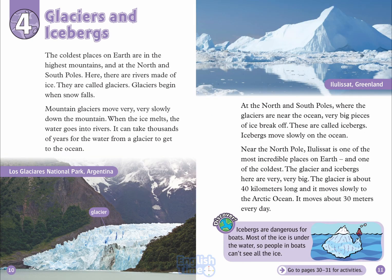Chapter 4. Glaciers and Icebergs. The coldest places on Earth are in the highest mountains and at the North and South Poles. Here, there are rivers made of ice. They are called glaciers. Glaciers begin when snow falls. Mountain glaciers move very, very slowly down the mountain.